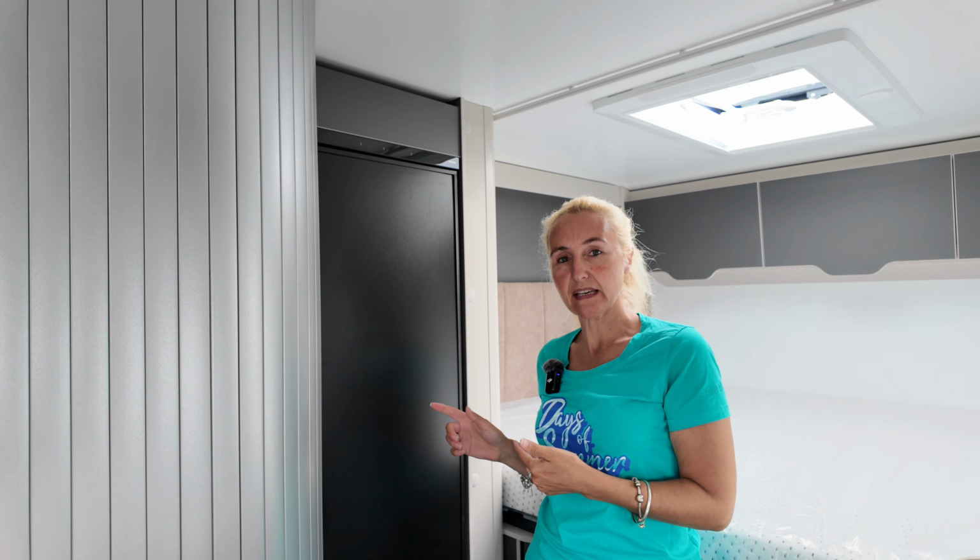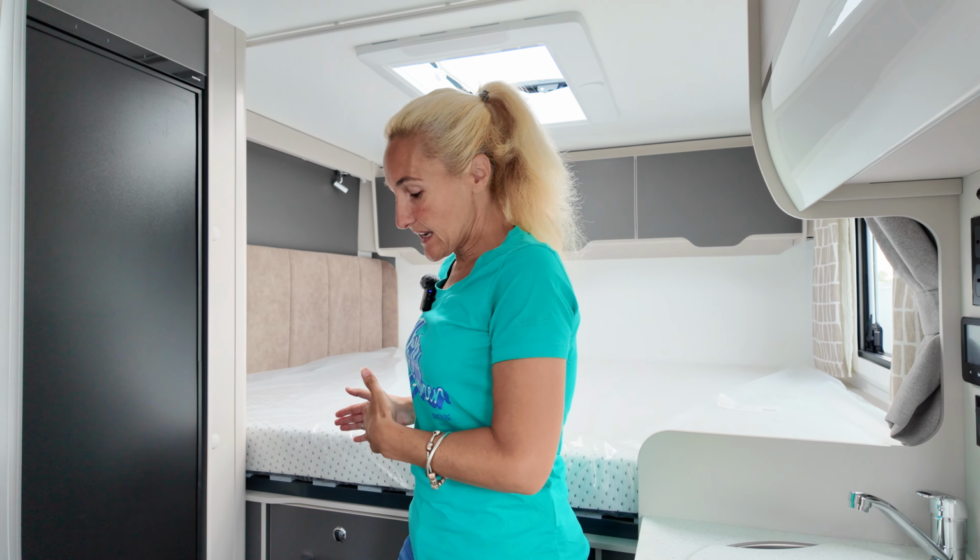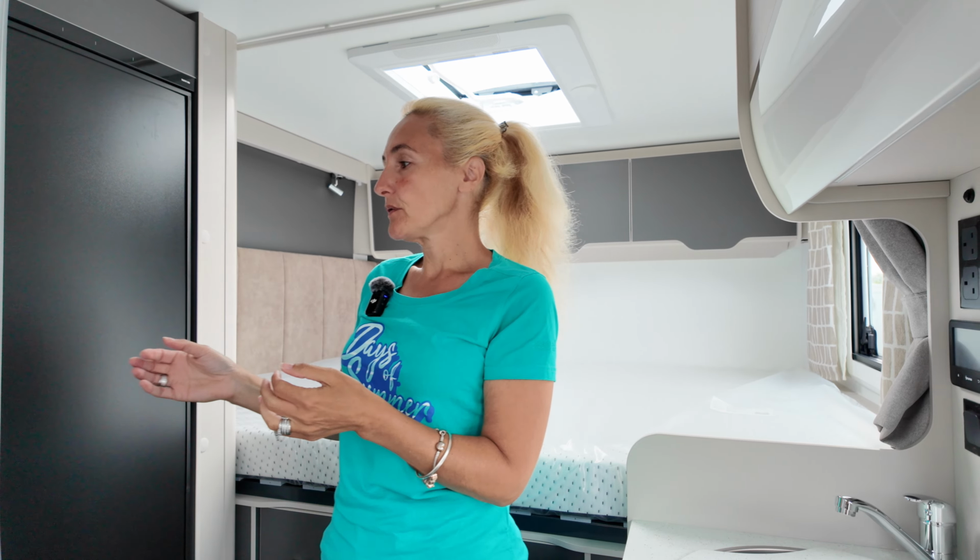And the benefit with these, because you've got a 100-watt solar panel on the roof, when you are off grid, that'll keep your 12-volt battery charged up, and so you'll be able to keep that fridge running no problem. Right, carrying on round, we then move into the washroom.